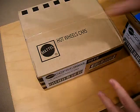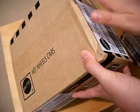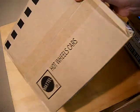Okay, I'm an idiot here. I haven't opened up my second box yet. It's still sealed. Actually, I'll save this for another video because I know that this one is getting a little long, so I'll do this unboxing directly following this video.